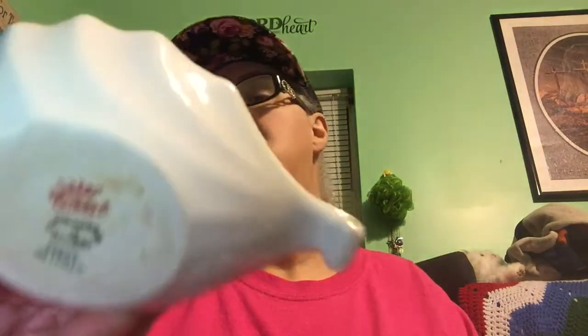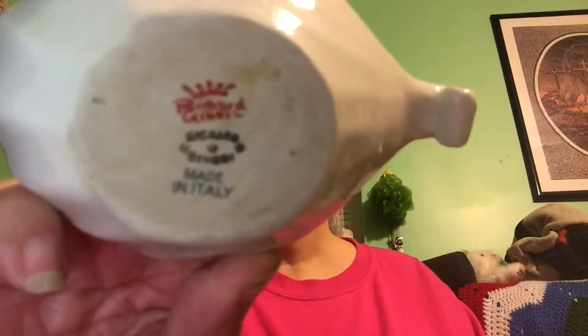But anyways. Got that. Then I got this little spoon rest for 25 cents at a yard sale. And I thought it was cute. Little spoon rest right here. And it says made in Italy. So that's a pretty good thing right there. I don't know how much it would be, but I thought it was cute. So I got that.